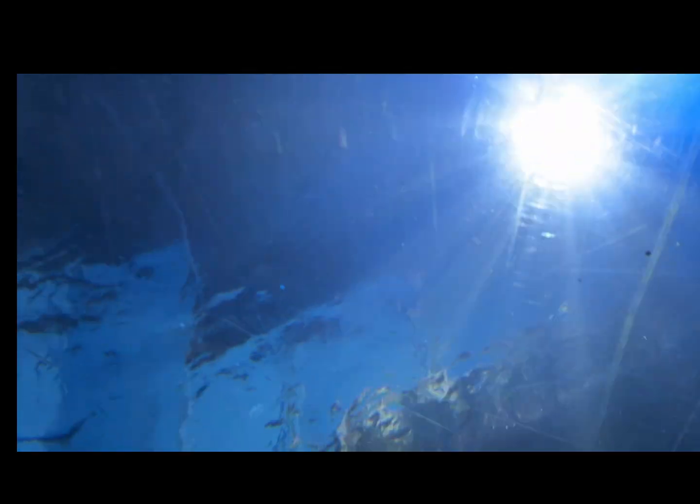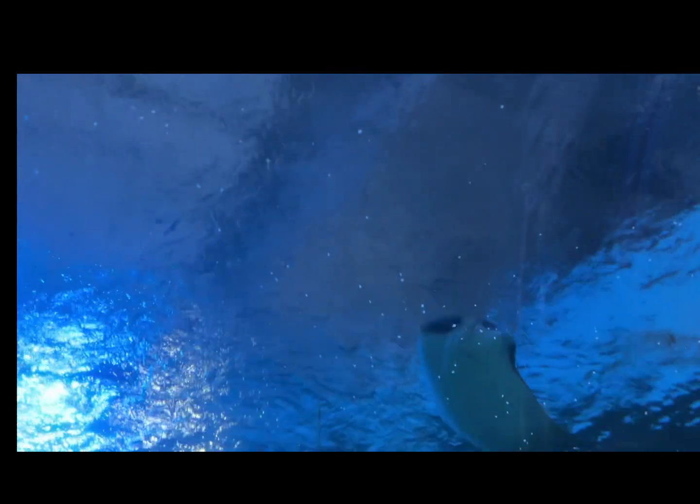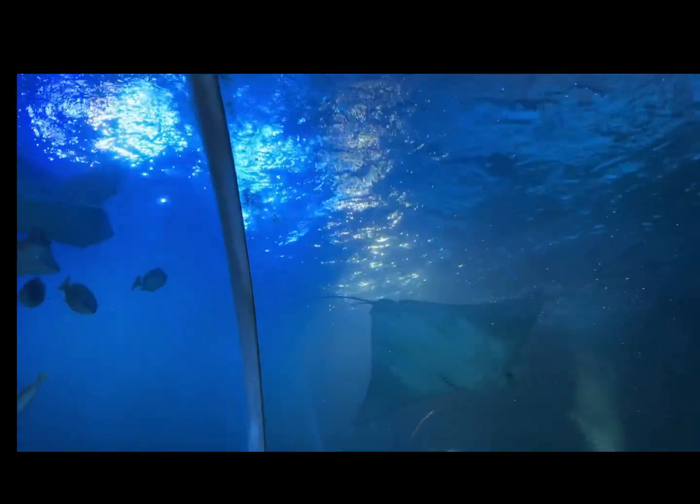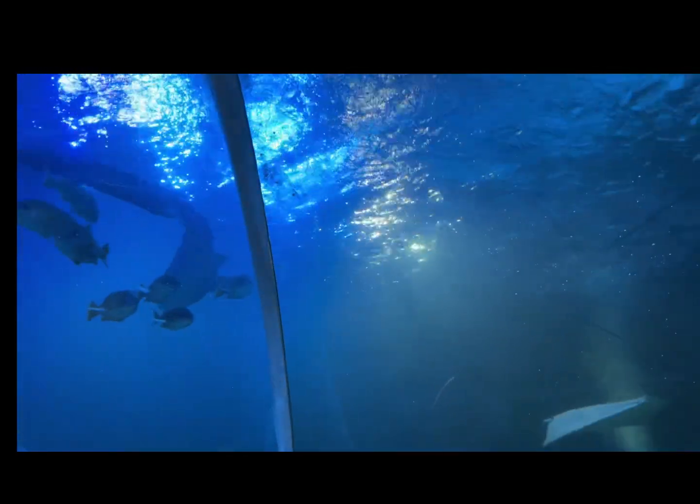They are called cow-nose rays. So if you have a look at their nose, you will see that they are kind of shaped like a cow. However, I think they look more like an M shape. Whereas I like to call them McDonald's stingrays, because I think that kind of suits their nose a little bit better.